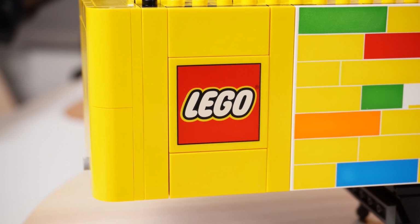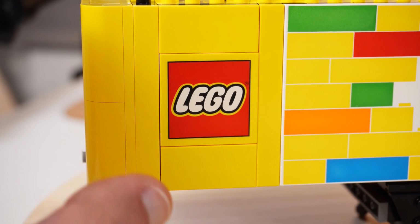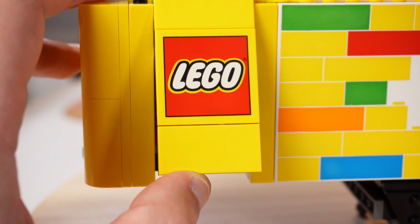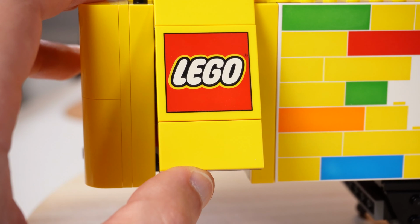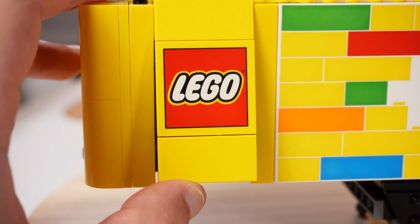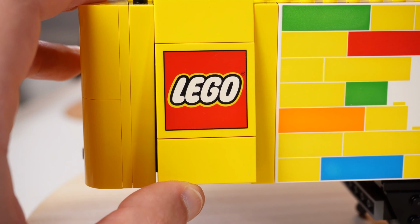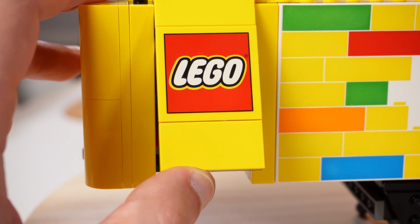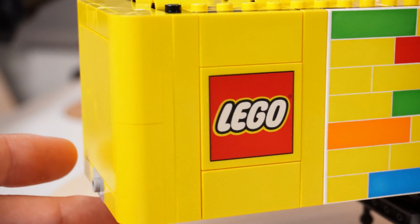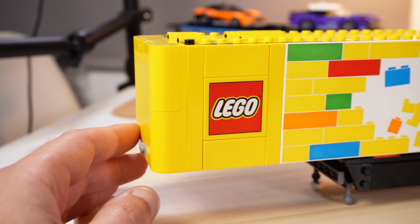There's 2 of these 4x4 tiles with the Lego print, and it looks really good. I mean, they just needed to worry about the red and the black. Oh, and the white also, now I think about it. Yeah, the white looks pretty good. Well, it's white on yellow, so yeah, the print had to be good. But yeah, overall, I really like the shaping of it.